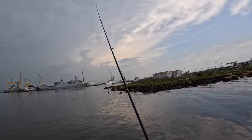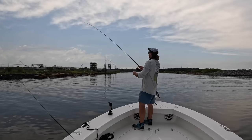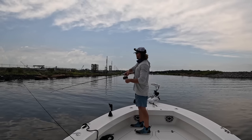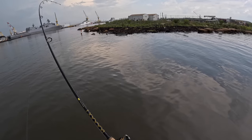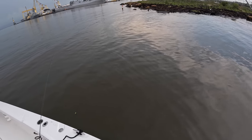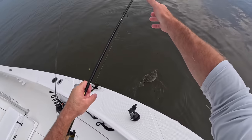That feels like a fish, unless I'm hung up. Sure, nope, that's a fish. Got him. That feels like a flounder. I want a pinfish. Might be a mangrove. What is that? Oh, it is a flounder. Okay. I thought so. Decent one.